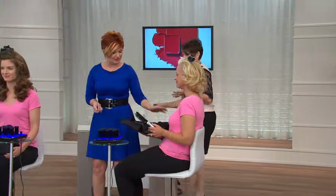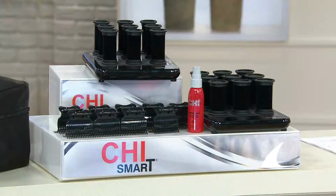That quick. And again, lowest price we've ever seen on Chi Smart rollers. The look of these rollers, Lisa Marie, is gorgeous. I want to show you a real quick tour of these, just to give you a little bit of the technology behind them. And then I'm going to show you how these can work when we take that out in Christy's hair.